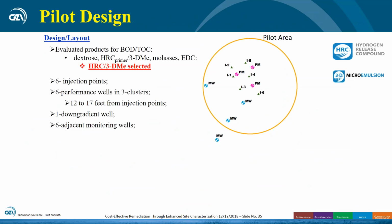For the pilot I mentioned earlier, we wanted to look at whether it would be effective to take a small area and inject some products to see what was successful. So we looked at dextrose, HRC, 3-DME, molasses, and some EDC, and we found that the HRC and 3-DME seemed to be more successful in a bench scale pilot. We injected 6 points around 3 cluster wells, and we monitored this very rigorously to evaluate field parameters such as pH, conductivity, ORP, and temperature, to evaluate how far out the injected material would have gone.